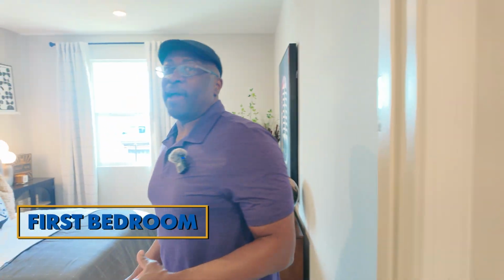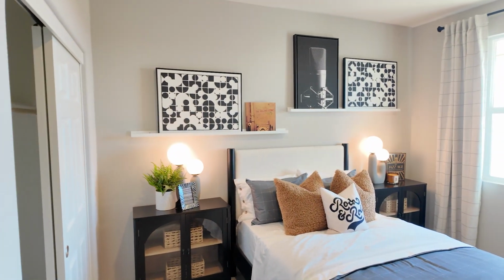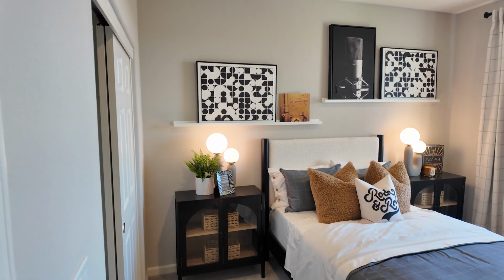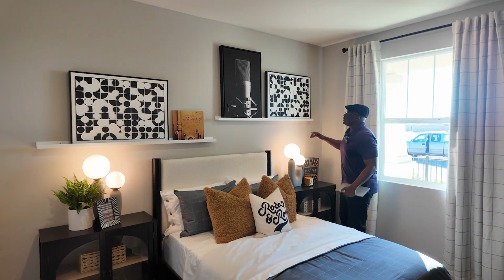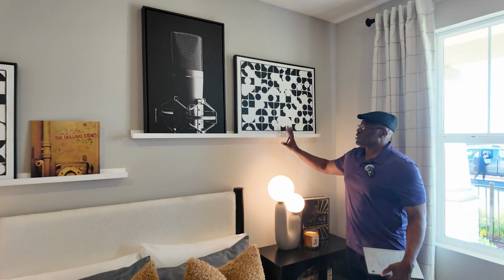What we have here is, we came down that little small hallway and a couple of bedrooms right off the bat. So, good sized bedroom. Love the idea of them putting the shelving above the bed. Gives you an idea of what you can do as far as space-wise. So this could actually come out a little more if you wanted it to and put more items up here. But this is kind of cool.